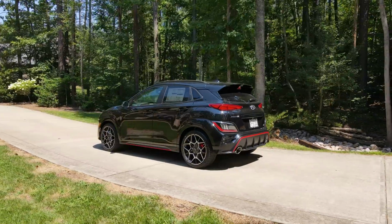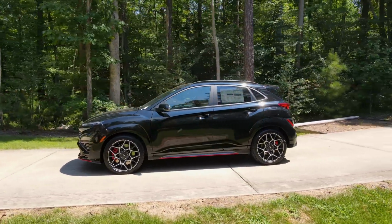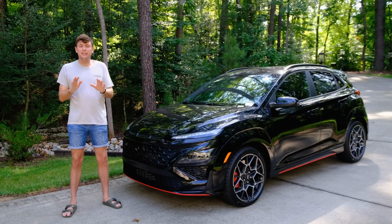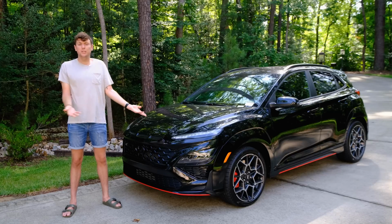The 2022 Hyundai Kona N is Hyundai's subcompact sporty SUV. I still find it hard to believe that this falls under the SUV category. I don't really care that they branded it as subcompact. To me, this is just a straight up hatchback. The Ford Focus is longer than this thing and only 2 inches shorter.